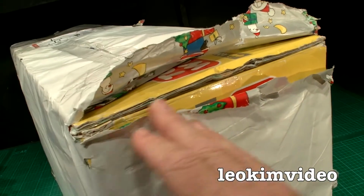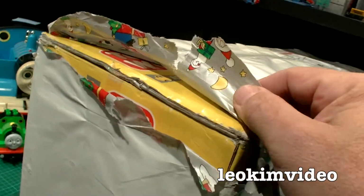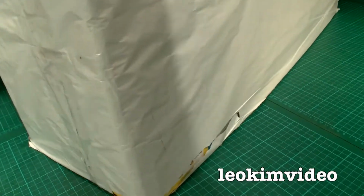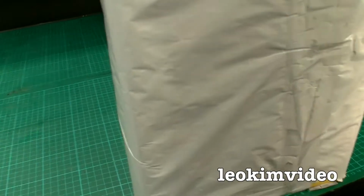Up here is probably the worst damage. And I mean, what's going on? This is coming from someone who I'm calling a professional eBayer, someone who sells a ton of Thomas toys, and there's been very little effort made in protecting this box. I mean, as my audience knows, I'm not a huge fan of eBay. I steer well clear of the site, and I've had a lot of bad luck on the site, actually.